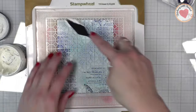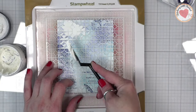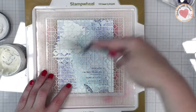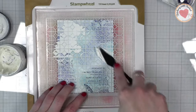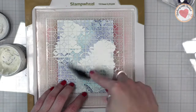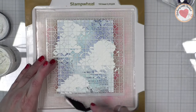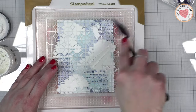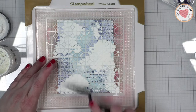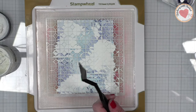Okay, so I am going to just start kind of spreading it around. And I'm not going to use a stencil pal today because I don't want to spread it everywhere. I more want to add it into little bits and places, adding in just some texture. Yes, it's going to partially cover up some things that we stamped and stenciled, but that is what we are wanting.